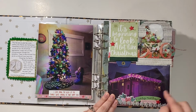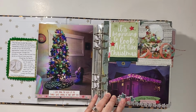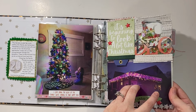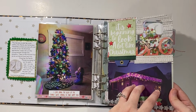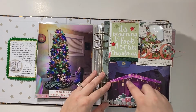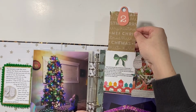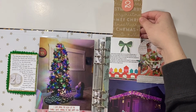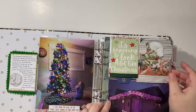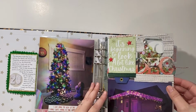And the fact that it's something that my partner was really into, so I definitely wanted to get it documented because it was a big deal for him. And I don't think you can see it too well, but there is Sean and Barrett looking out the window trying to see what I'm doing, which I think is really cute. This also flips open. There's just the number 2, and then just the journaling about doing the lights for this year.